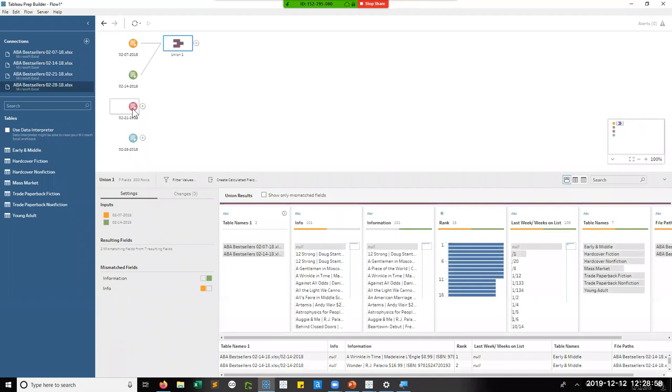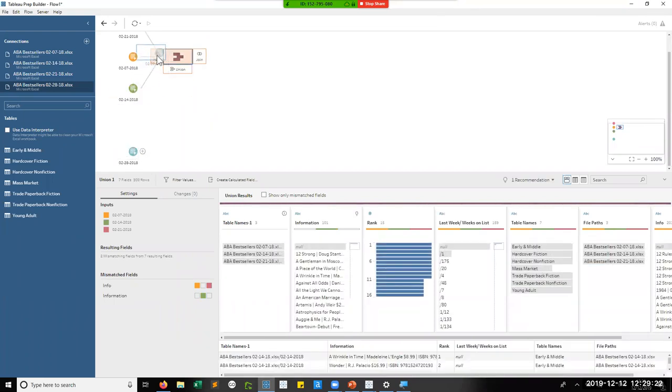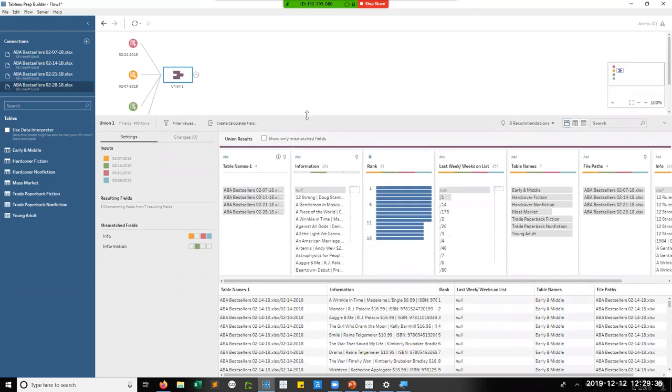But to bring the other two workbooks into the same union step, let's drag this data input step for the week of the 21st of February onto the union tool we just created and select, in this case, add. So we're saying please add this workbook to the same union. Let's do the same with our last fourth workbook. Just click on it, drag it to the union tool and drop it onto the add label. Great. So now we have all four workbooks brought together in a union, so they are stacked on top of each other.